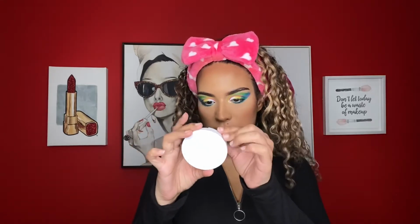So for highlighter, I'm using the Milk Makeup Flex Highlighter in the shade Blitz. I used this one other time and I loved it. This is super blinding. It is a little bit on the glittery side, but I think, okay, this shade Blitz is a rose gold shade.